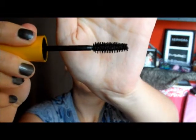Next is a mascara. This is a Colossal Volume Express, and it looks like this. And the brush looks like that. And it's just working really, really well for my lashes right now. It doesn't get that dry, crusty feeling you get on your lashes where they just feel brittle and horrible. That doesn't do that for me, so that's really nice.